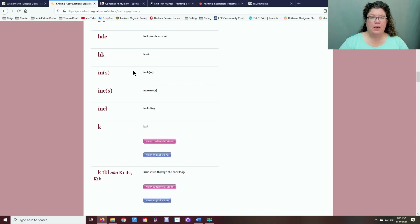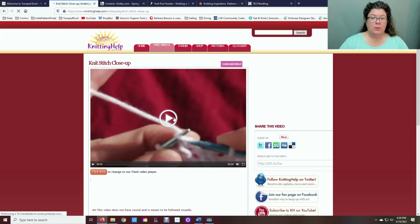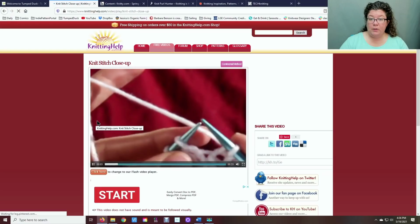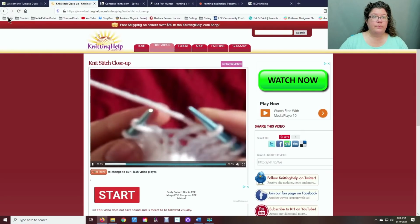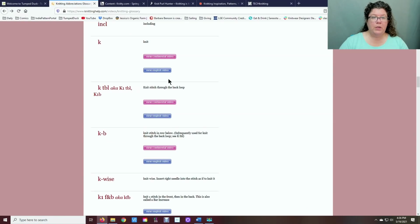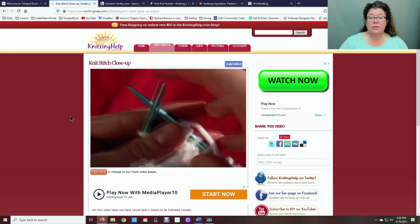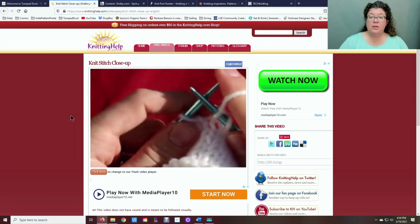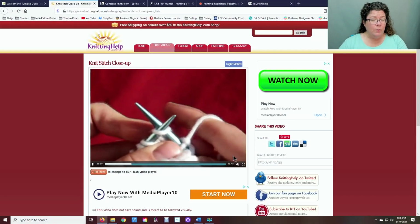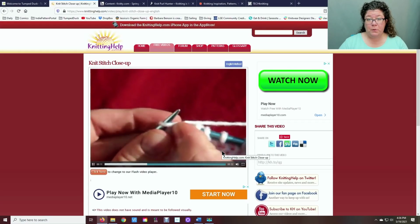So we scroll down, here is knit. We could watch it with continental, right? Don't necessarily need to watch the whole thing. Or we could watch it English. And so you are able to see the different stitches, and they're just really close. I don't think there's any sound, or if there is sound, it's not coming through on my computer.